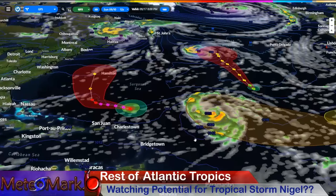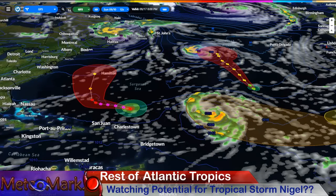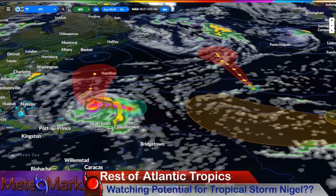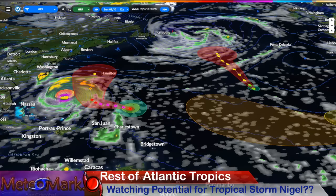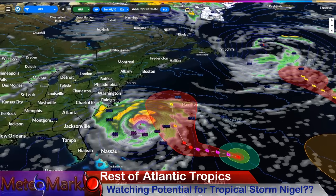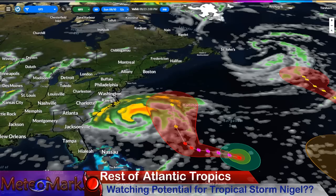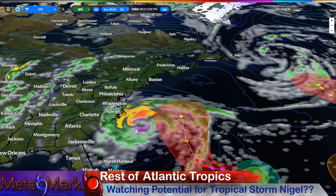This is what the GFS does. I'll show you the European momentarily, but you can see here it is. This is on the 17th, just as Lee made landfall. Look what happens here. Yeah, this is a bit concerning. This is pretty far out, but look at this. GFS is showing a very powerful hurricane just off the Carolinas come the 23rd of September, and then bringing it up very close to the Mid-Atlantic on the last frame.